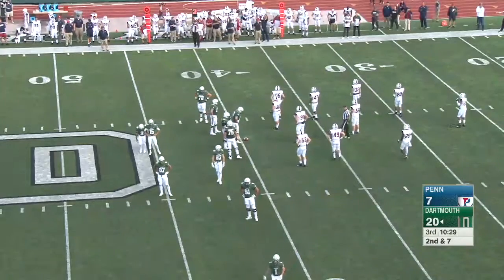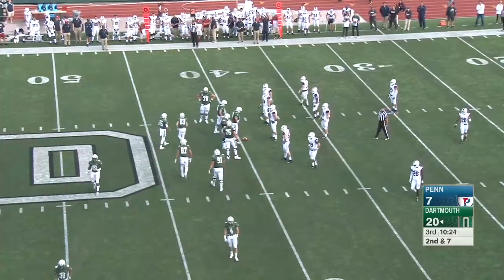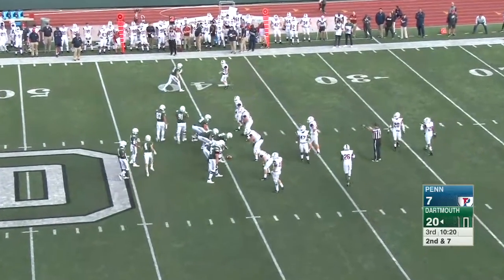Well, as a linebacker, you're going to have opportunities for a lot of tackles the way that Dartmouth has been controlling this game and the amount of plays that they've been able to run, especially running the football.